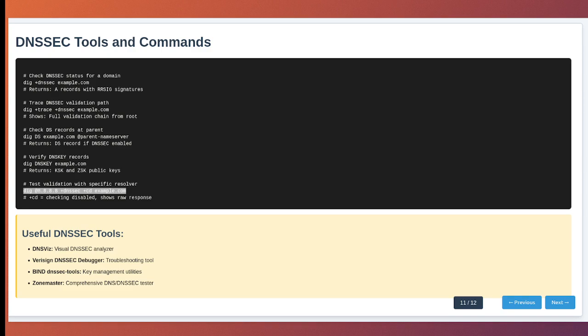Check if the zone is signed. Verify the signature expiration. Confirm the DS and DNSKEY records match. Test with the +cd flag, and use DNSViz. Remember, failures are almost always due to expired signatures, DS mismatches, unsupported algorithms, or time sync issues.